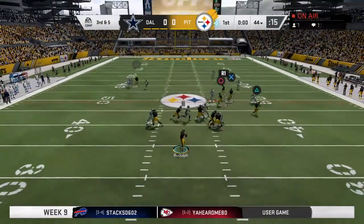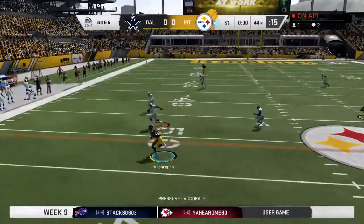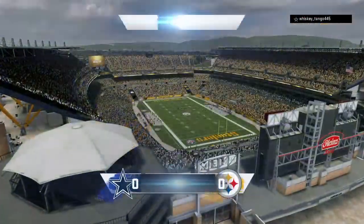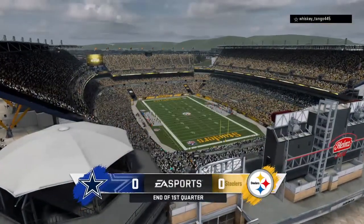Back to throw, Rudolph. Washington's got it, and he'll be taken down as that will take us to the end of the first quarter of play.